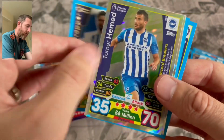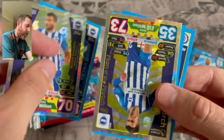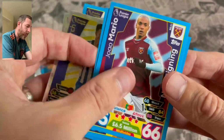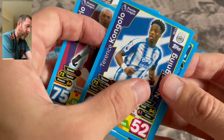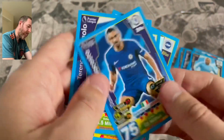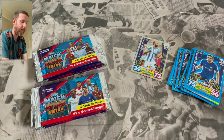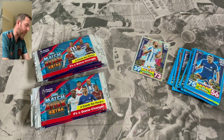David Propper, Thomas Hemed, Brighton. Oh, double Brighton shinies in this one. Solly March, Jonjo Shelvey, Congolo. And we finish off with Zappa Costa of Chelsea. Well, that's a blast from the past. David Zappacosta there. So no Phil Foden yet.